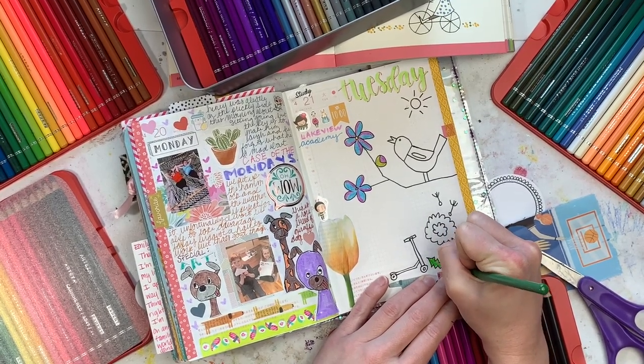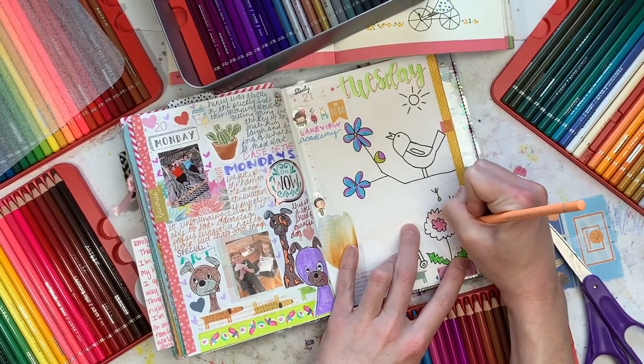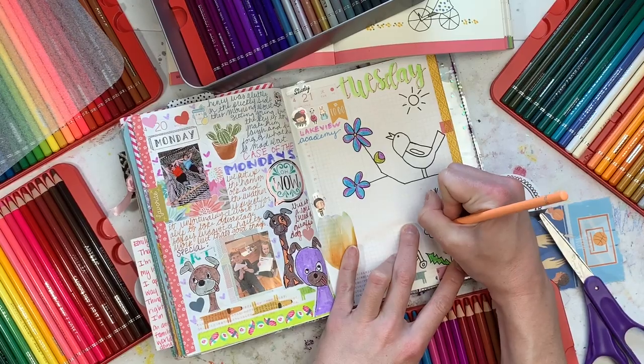So anyways, the little flowers, I was just doing my own thing. I don't know how to blend, so I was just kind of doing fun colors. And I just like my journal pages to be bright and cheerful. And that's all I want out of them.